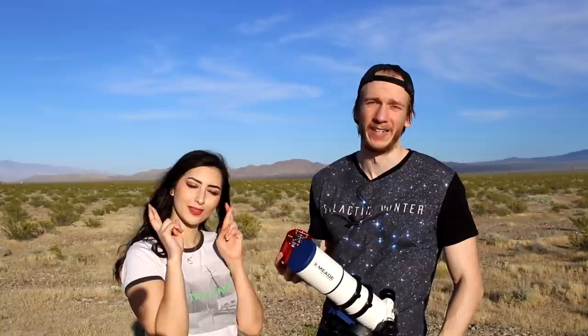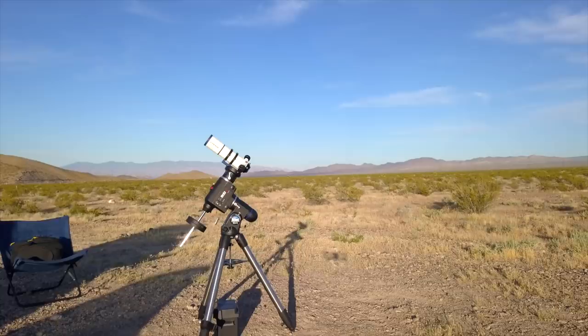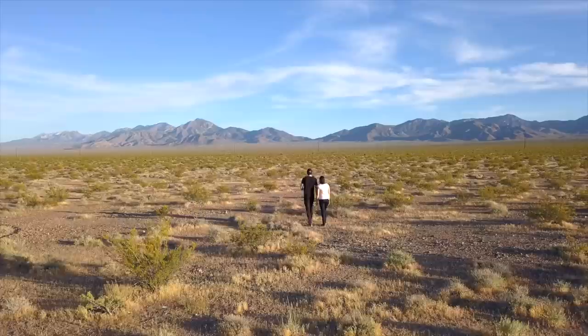Hopefully. We waited for the clouds to go away. Every weather channel we checked said it would be 100% clear, but each forecast was wrong. We arrived early, so we decided to explore the area together.